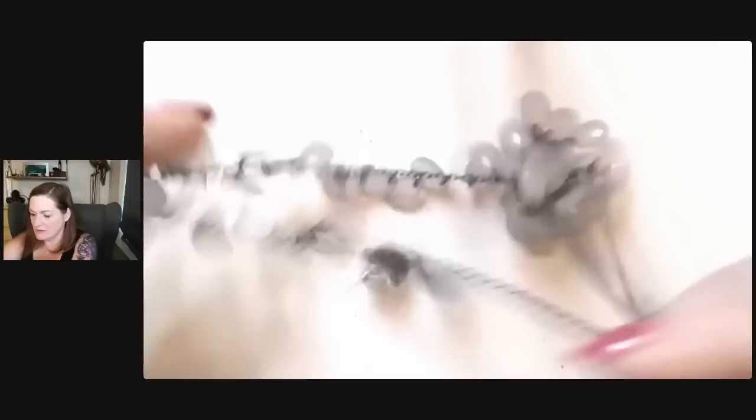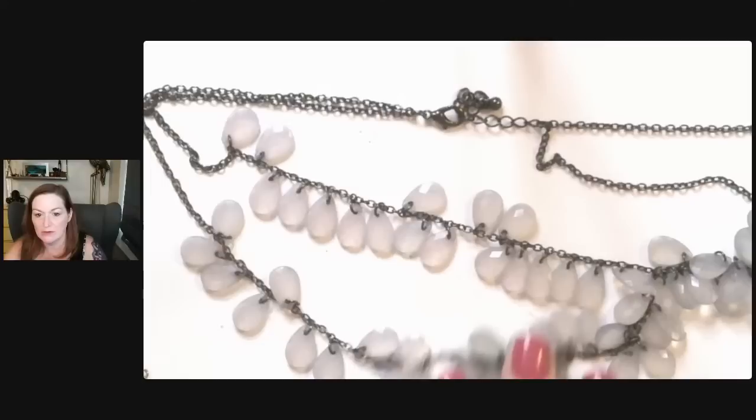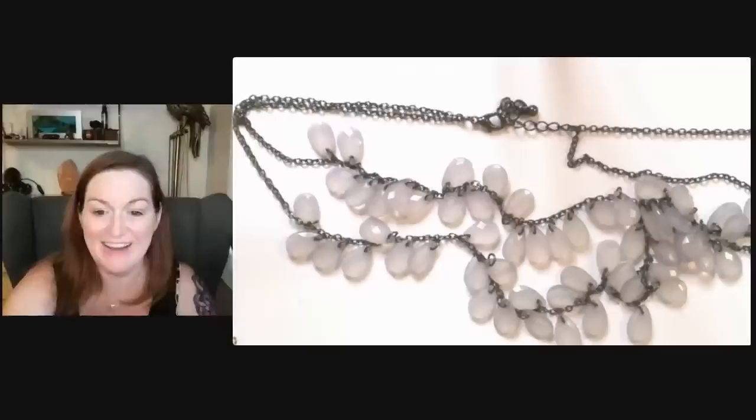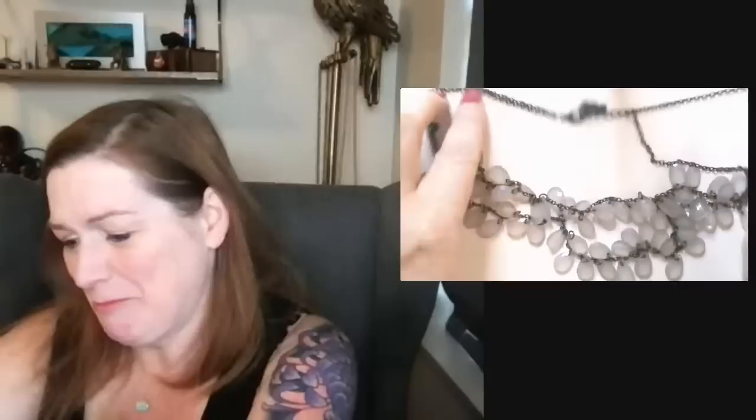Okay, here we have got a necklace. Hang on, some things were falling out of it. All right, so it's got this black chain. And then these teardrops, they're kind of moonstone colored. What color would you call it other than moonstone? They're kind of translucent, grayish, I'm not exactly sure how to describe it, pinkish, grayish. Anyway, so yeah, double strand, it's nice. Somebody might like that.